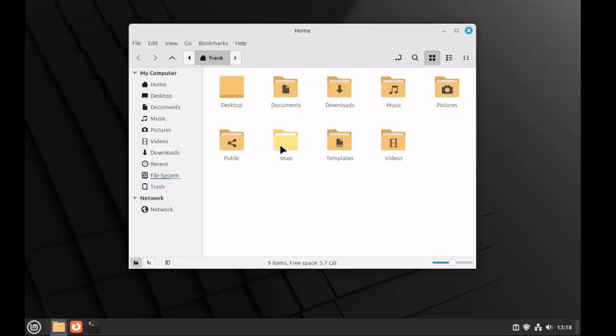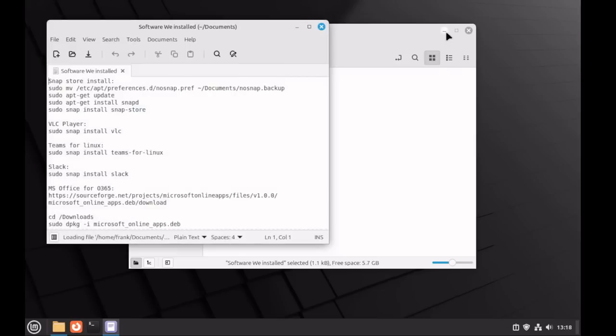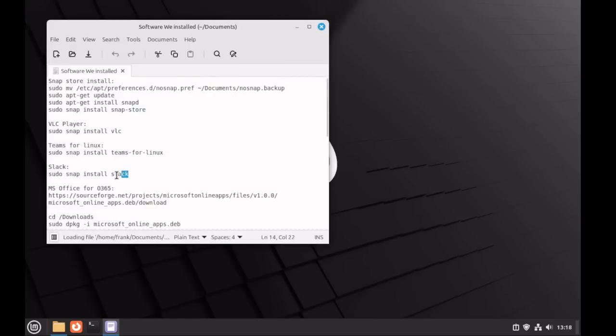But that said, because of the way the snaps work, we don't necessarily need to use the Snap Store to install them because, again, if we just know what the application's name is, we could just do sudo snap install Slack. That'll install Slack. Now, if we want to remove it, it's just sudo snap remove Slack, and it'll remove it. It's just that easy to install and uninstall when you're using the Snap repository.